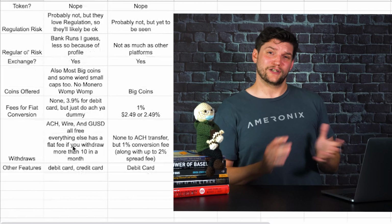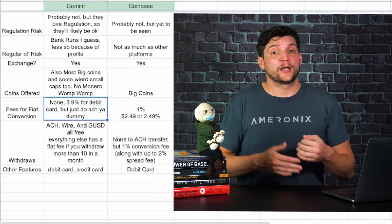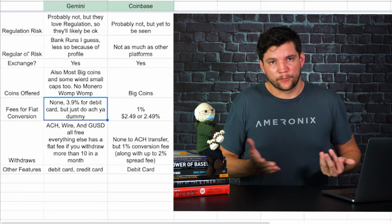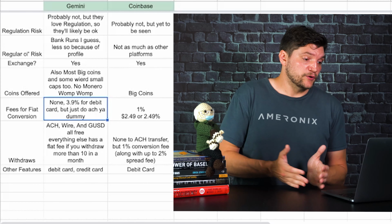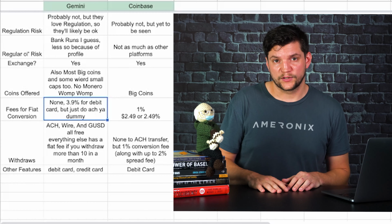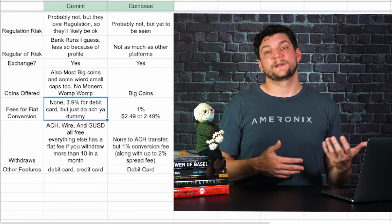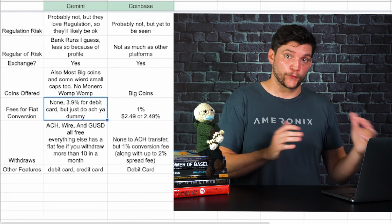Now, let's talk about fees, which I think really differentiates Gemini and Coinbase. Gemini has no fees for buying with an ACH transfer or a wire transfer, but they do have a 3.9% fee if you want to use a debit card. So just link your bank account and use an ACH transfer, get no fees. They're going to do a spread. I think their spread is actually smaller than Coinbase's spread, but it is going to be about a 1 to 2% spread. So you're going to get not the most competitive rate unless, of course, you transfer in dollars and then use something like Gemini Pro. Now, Gemini has no fees to transfer in via an ACH transfer or a wire transfer.